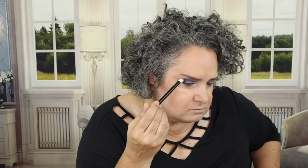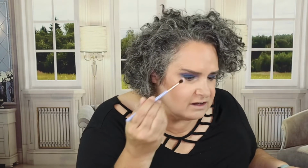Now let's blend that just a hair. And then I am going to take a packer brush into this dark blue as well and put that kind of all over the lid. I want to take this purple just right along the upper edge that we did that blue. Don't forget about the inner corner. And then the pink just above that, just very, very lightly.